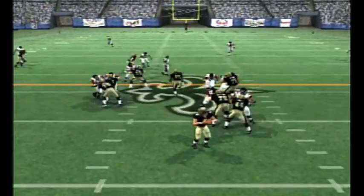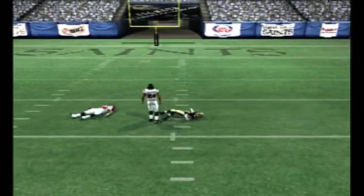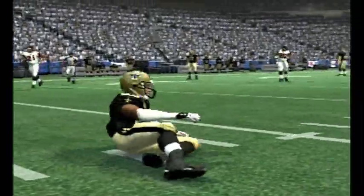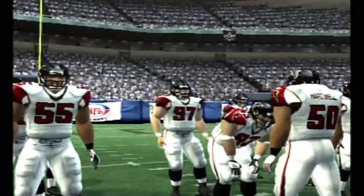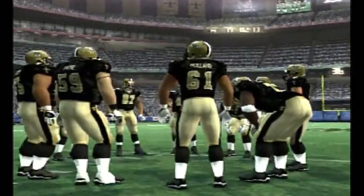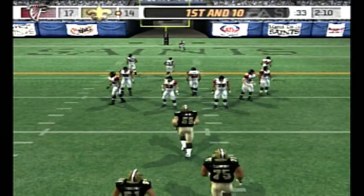Tucks it away. Great fake. Launches it across the middle. He made the catch. A few years ago, I watched Drew Brees, and I thought he was pretty good. Then he had a bad year, and he didn't really start off good. Then something clicked. Some light went on somewhere, and he's become a guy who's going to make some plays for you.